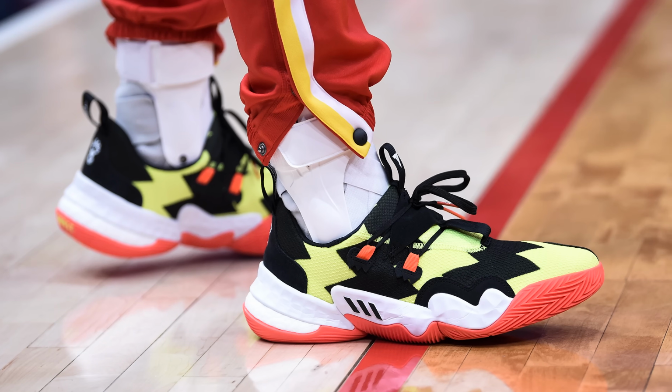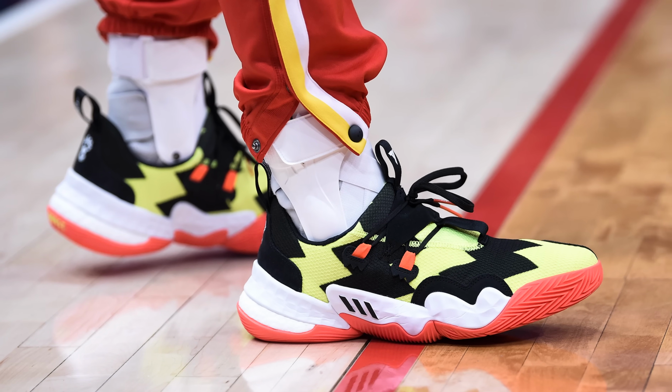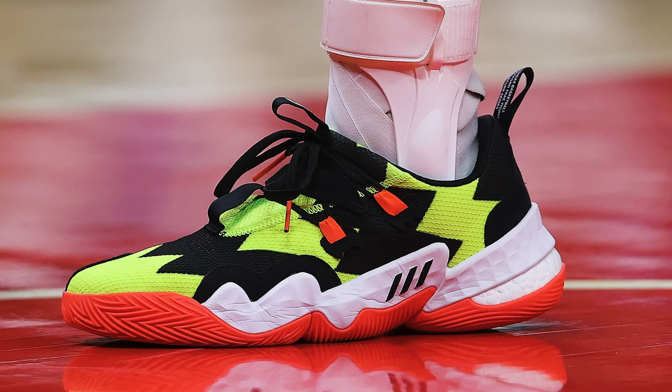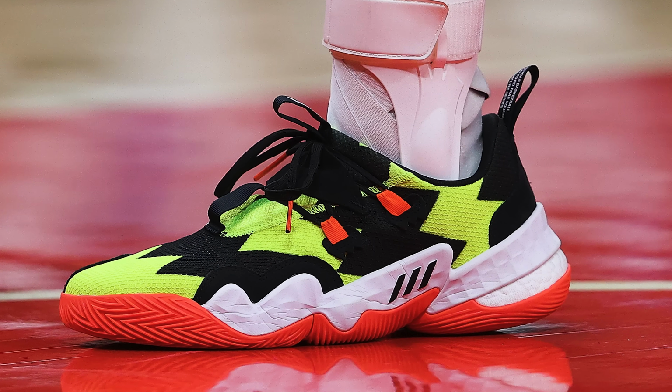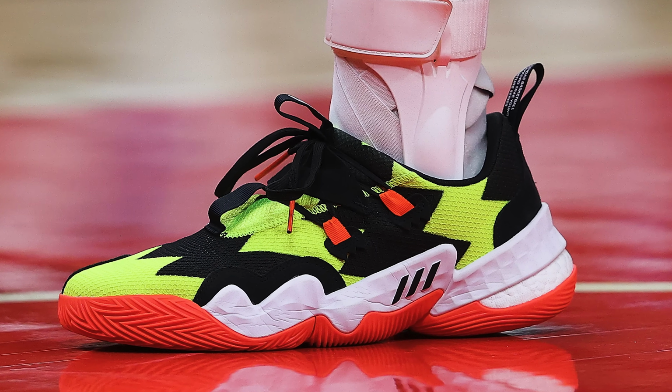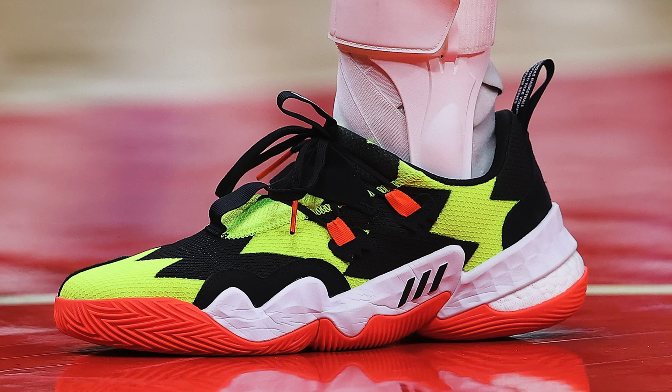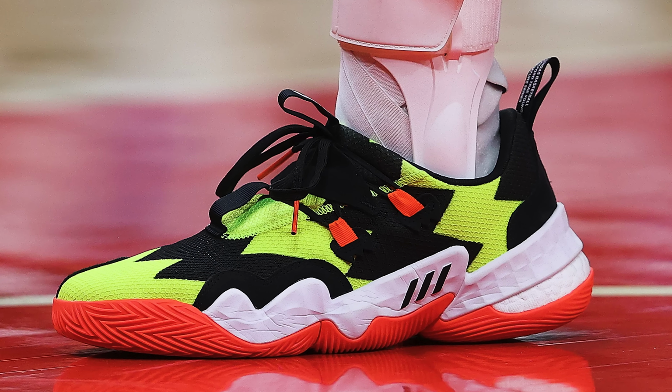Now, this colorway that Trae rocked against the Wizards is actually available on adidas.com, and what makes them cool, besides the loud Volt and Crimson color scheme, is the fact that they're made with recycled materials. I, for one, think that this is a pretty clean colorway that has just the right amount of pop, but stays sophisticated with a white midsole as well as black hits. But $140 for a debut signature sneaker? That's kind of steep, right? I only have like $3.50, so it's hard.